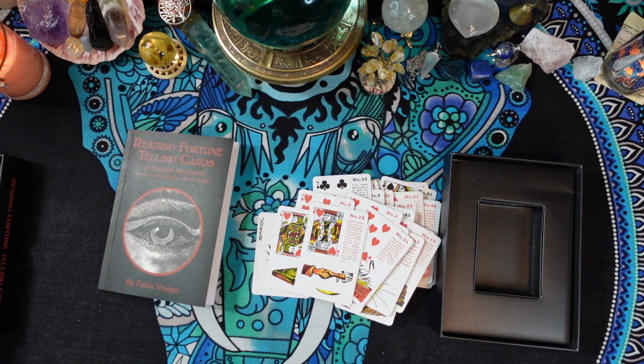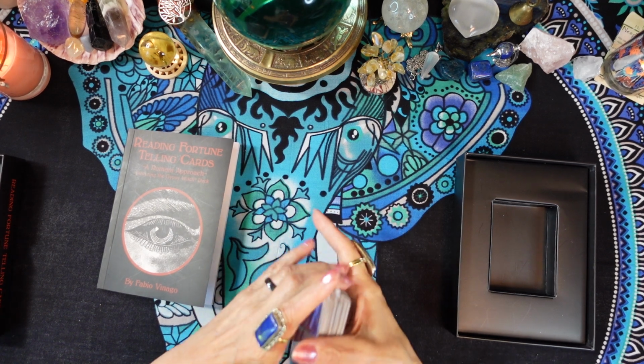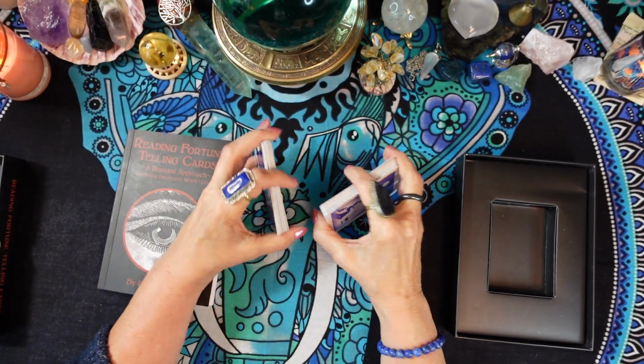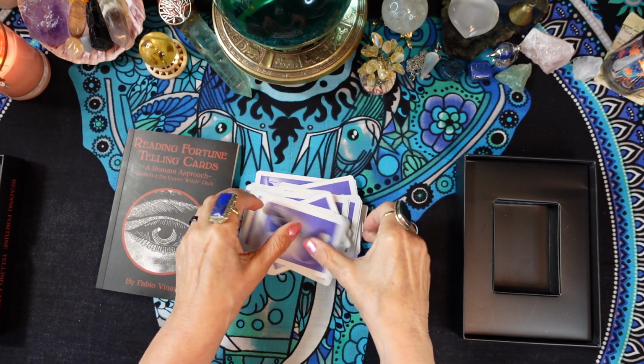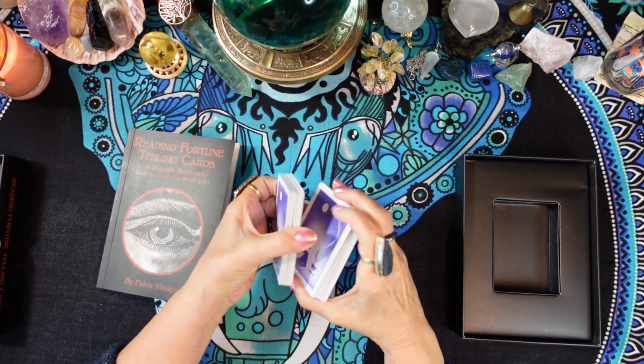All right, so let's see how they shuffle, and then we're going to pull a couple cards and see what we can find out here. All right. So they feel so small compared to the tarot cards, and they're pretty stiff right now because they haven't really been shuffled yet.